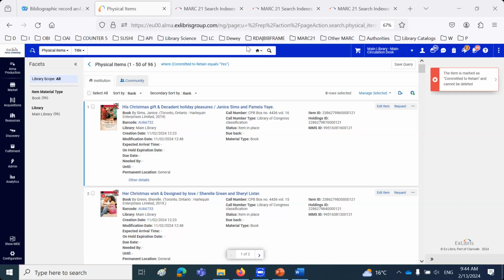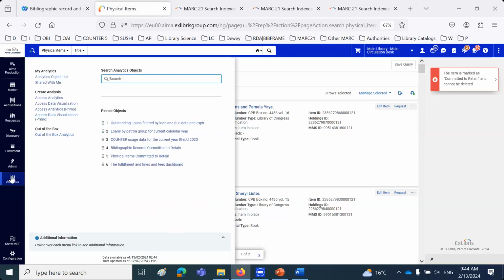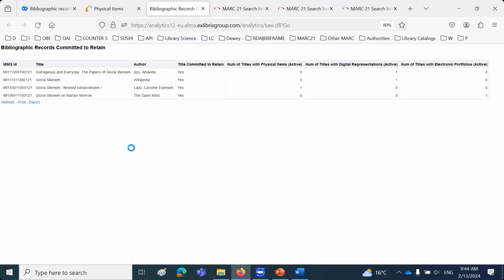All right, so now let's talk about the analytics. So let's first go look at two reports that look at the physical items and the bibliographic records. I already made some reports. We'll go look at them. I pinned them to my pinned objects, and then we'll look at how they're made. So we have bibliographic records committed to retain. And these will not include anything we played with today. These are the bibliographic records committed to retain. There are 4 of them.